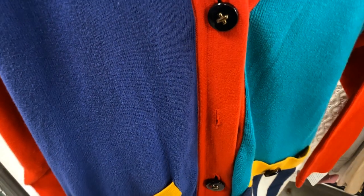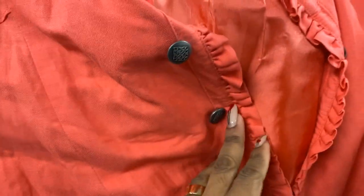Never go front. Oh my gosh. Are you serious? Is it missing a button? Nope, the button's there. I love this. Okay. So this is a definite. I see a size 22 top. Who is it? Ashley Stewart. Oh, it's a jacket. It's a jacket. Okay. All right. Let's do that.